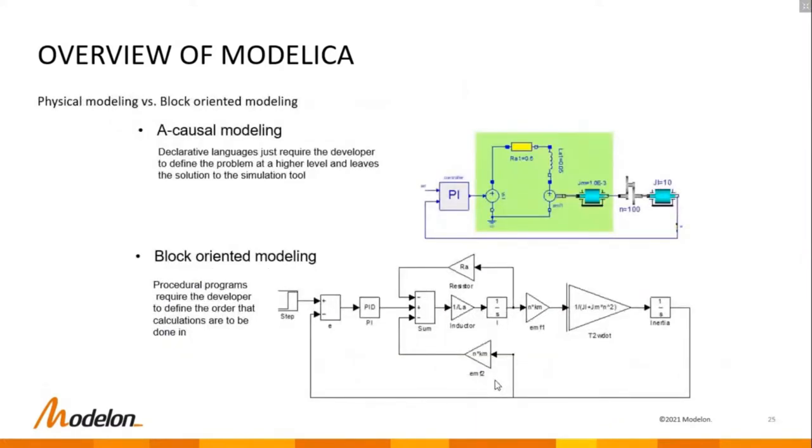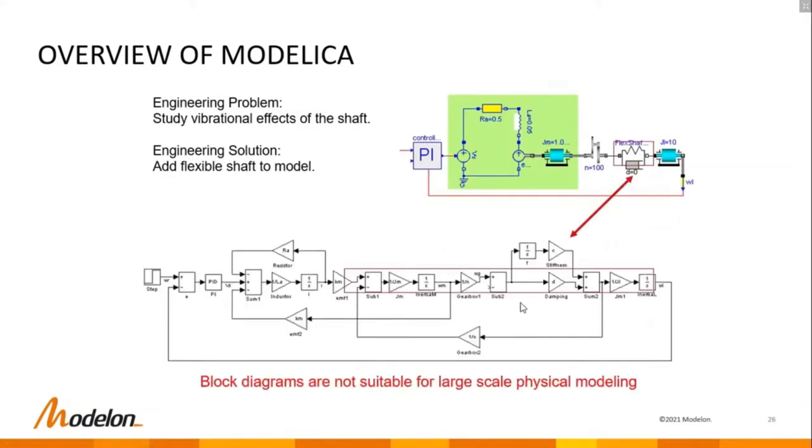Physical modeling versus block-oriented modeling. Modelica is basically acausal modeling. Its declarative language just requires the developer to define the problem at a higher level and leave the solution to the simulation tool. Whereas in block-oriented modeling, you need to define the order of the calculations. For example, in the next slide, the flexible shaft is modeled in terms of equations in block-oriented modeling, whereas it is simply a component to drag and drop in Modelica. And behind the scenes, you have physical equations without any directionality. You write the equation and it will work. The simulation tool will take care of the processing.